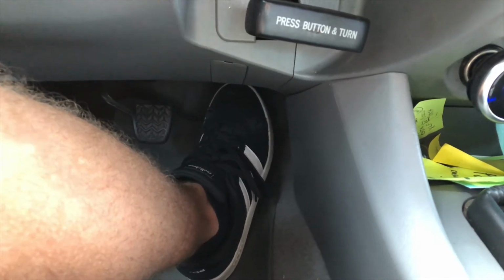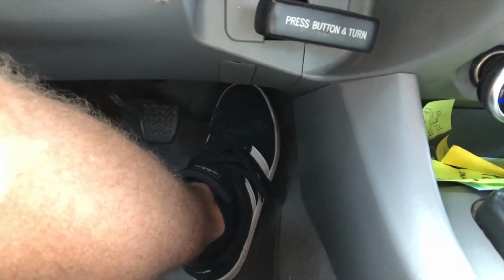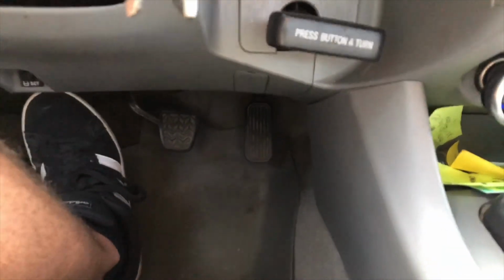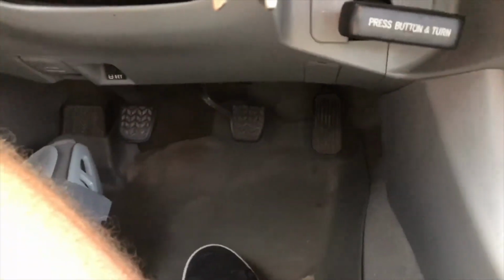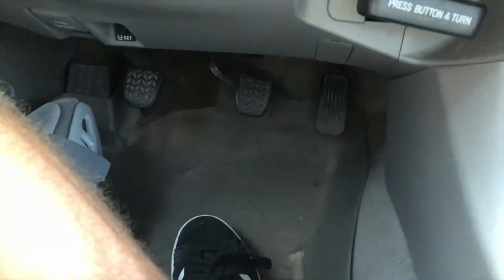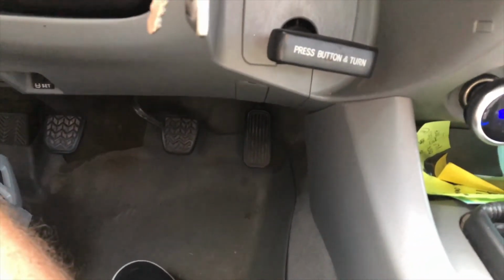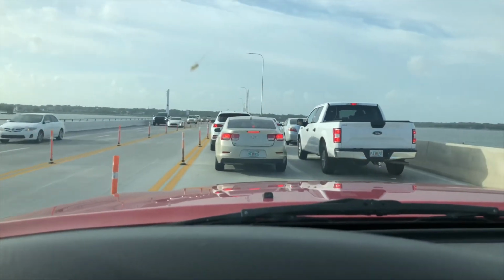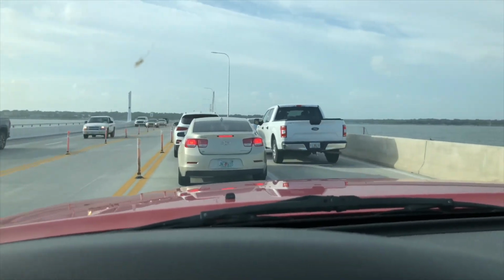I'm in traffic right now, so I'm just kind of coasting and then going back in neutral. But getting up to speed is pretty difficult. As you can see there, I still have my boot on. I have to stick it off to the side so it's not in the way, so I can still use this foot for all three pedals. It's not the easiest thing in the world. All this traffic. I don't know if there's an accident or what's going on.